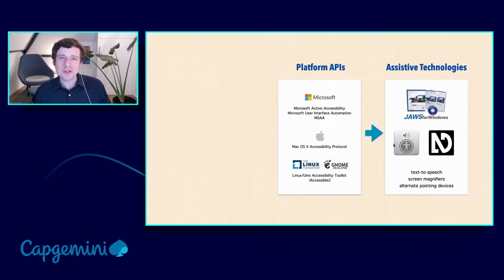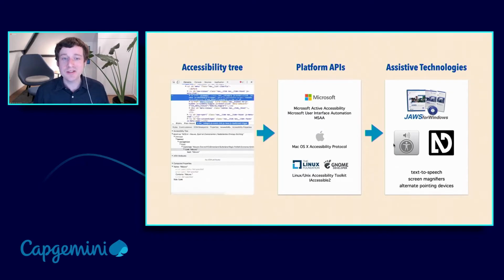They also know what the browser is. They might know what your favorites menu is in the browser or your toolbar, what sort of tabs you have. But what they don't know is, when someone goes to your website, what your website looks like, because that might be the first time that they access your website. So that's where the accessibility tree comes in. Because it has a representation, it is going to give all of that information to the platform APIs and ultimately to the assistive technologies.